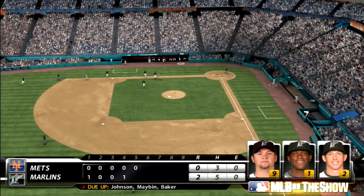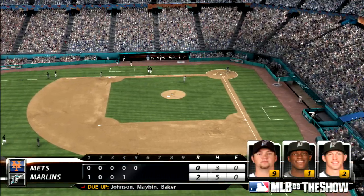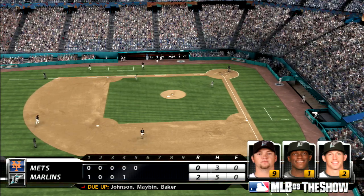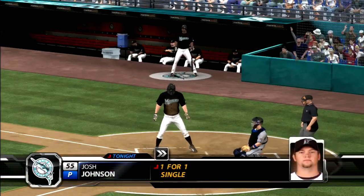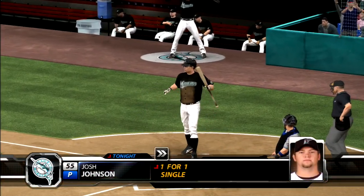So 5 shutout innings for him thus far. Last half of the 5th coming up. The Marlins lead this one 2-0. Josh Johnson will stand in. A base hit his first time around.